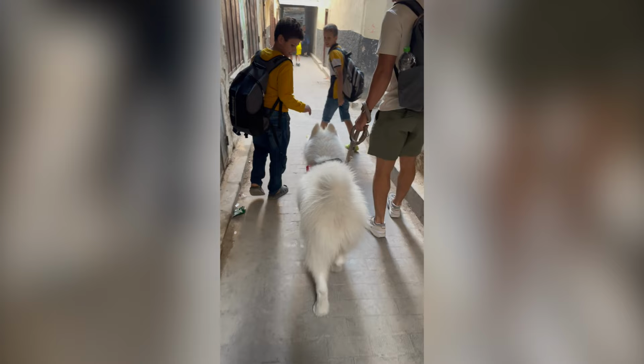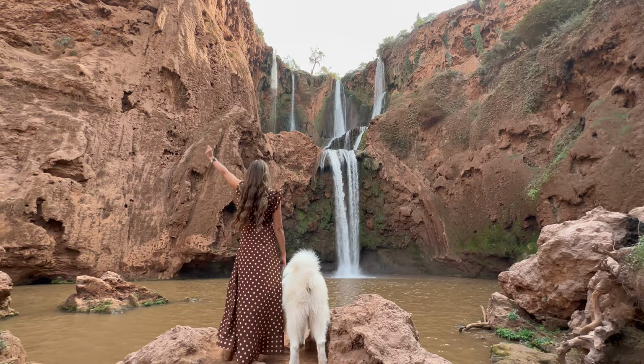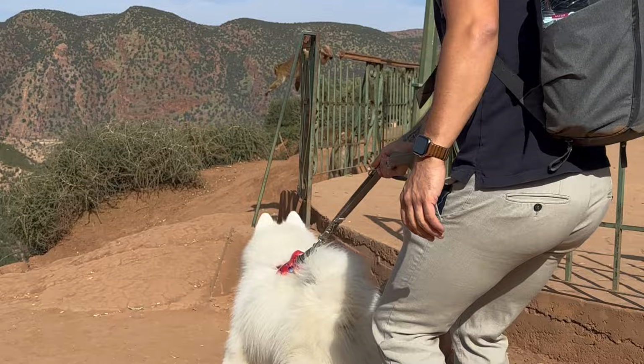Our third stop were the waterfalls in Ouzoud. The nature is absolutely beautiful, but make sure to come early in the morning before the tourist buses arrive. What fascinated us even more were the monkeys. Felix wanted to hunt them first, but some of them weren't scared of him at all. There were even some tiny interactions.